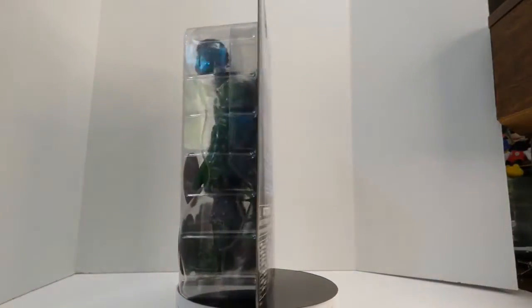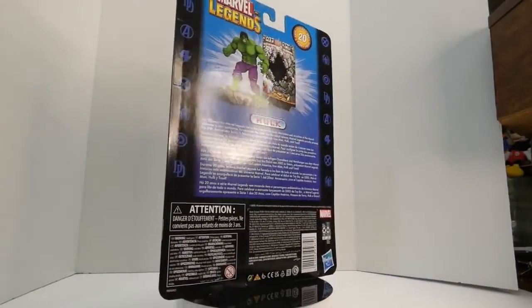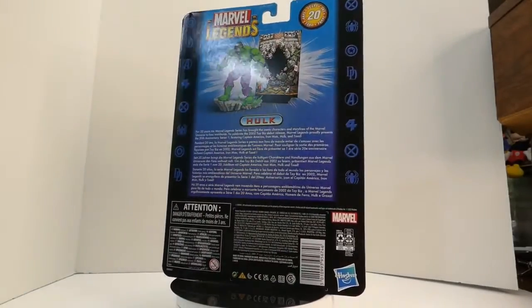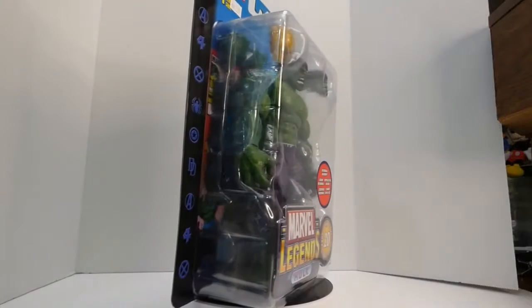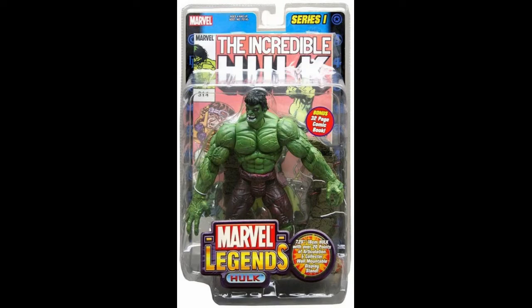So, with me and Hulk, one of the biggest problems has always been, I never feel like the Hulk figures get it right. The first Marvel Legends ones had those open hands. I thought that was terrible.